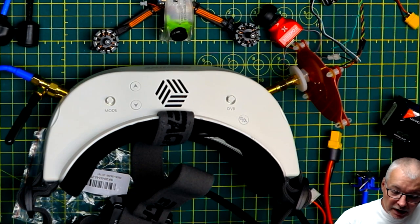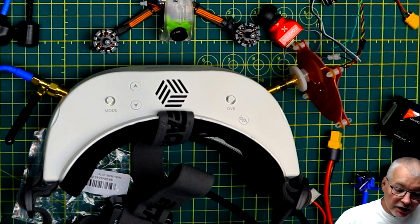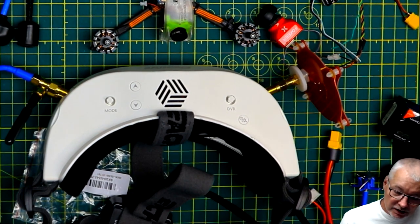The tuning and diversity seems to work quite well. I need to get some more adapters because, as I said earlier in the video, the goggles come with SMA female connectors, and from my initial review of the information available on the internet, maybe there was an early version of the goggles, or I got mixed up somewhere and got the antennas with the wrong connections on. I got RP antennas instead of straight SMA connected antennas. So I've had to use adapters, and I could only get three antennas connected, but they all were capturing the signal.